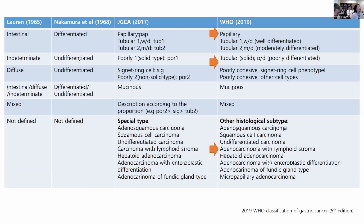What's the difference? The problem is that it depends on the pathologist, and pathologists use different terms. But according to the definition, poorly cohesive carcinoma is a diffuse type, and tubular adenocarcinoma, poorly differentiated type, belongs to the intestinal or indeterminate type. So the Lauren classification is basically different. Poorly differentiated type is usually solid type, and sometimes has a glandular component. It may or may not, but it's solid. The cells are cohesive, but in poorly cohesive carcinoma, the cells are separate, dispersed separately.